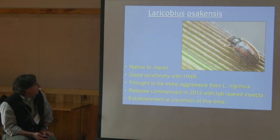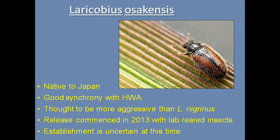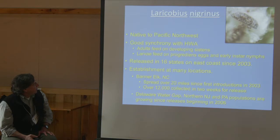Laricobius osakensis, this is a new insect from China, Japan, of course, osakensis. It appears to be more aggressive than the one I've been releasing here, but numbers are very low. It's very expensive to rear them in the lab. I'd like to bring this in, but we'll see how supplies go.